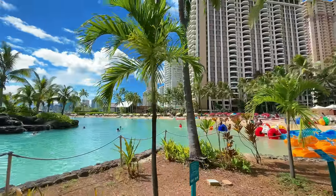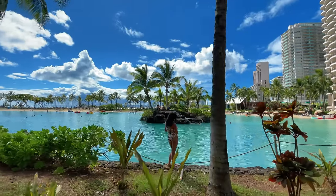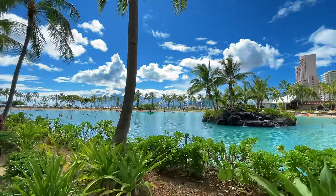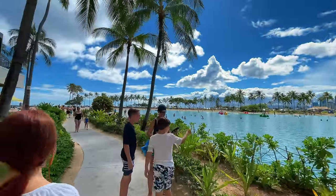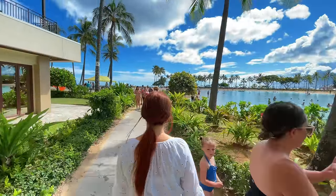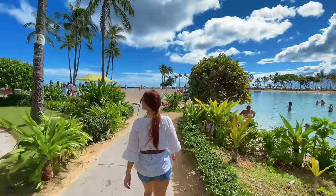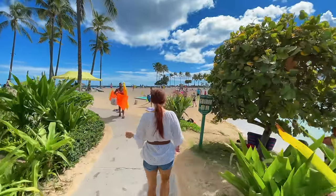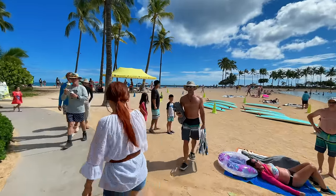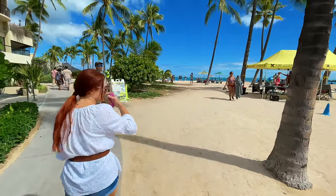Check it out. Right now there are some kids hanging out on the little island. It is really beautiful. And the lagoon, by the way, guys, is public. You do not have to be a hotel guest in order to go swim in the lagoon. There it is, the famous Rainbow Tower. You can also book your surf lesson right from here.